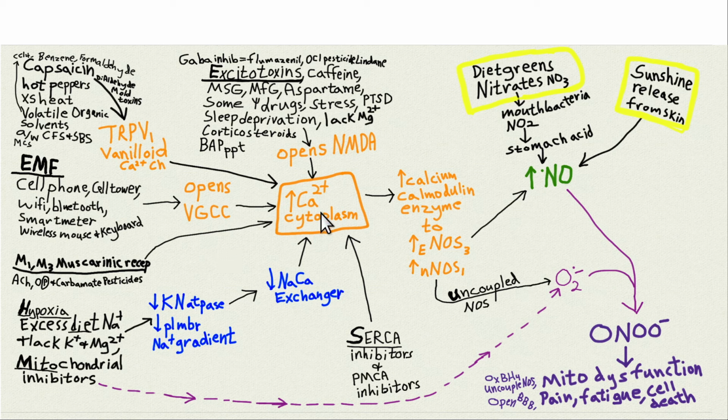Okay, so anyways, here's the cytoplasm calcium, and again, this is just showing you a whole bunch of things that will raise cytoplasm calcium. All kinds of problems. All these toxins we just spoke about. Beta amyloid protein does it as well. And we're not going to go into all the details of that right now. Be aware that things that are good are things that raise systemic, like peripheral part of your body, nitric oxide, like getting some sunshine, eating some greens.